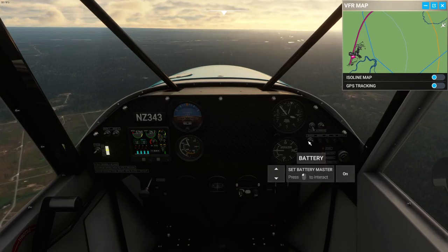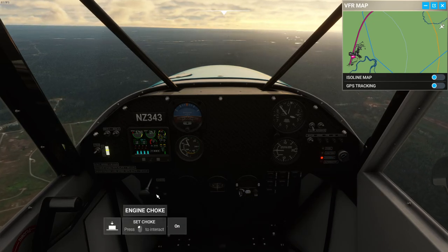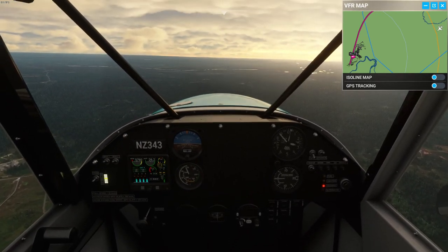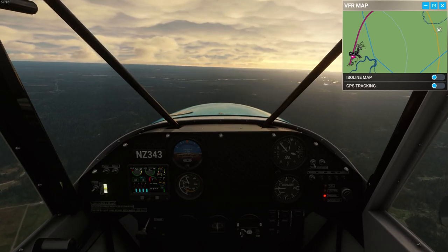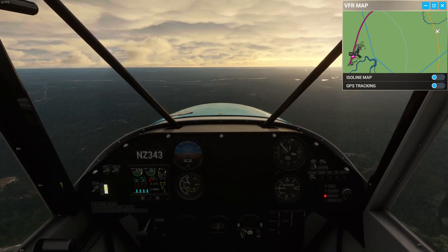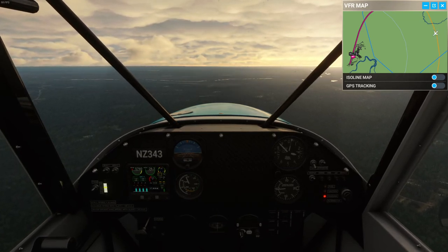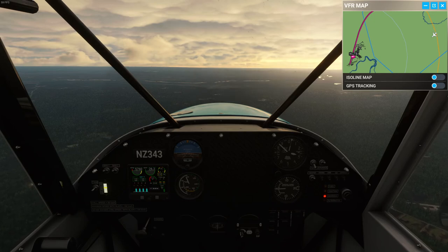Let's see. There's not even landing lights on this thing, it looks like. Oh well. But anyways, as we approach our destination, I'll thank you for paying attention to my little rant for the day, and we should be coming in to land in just a few moments.